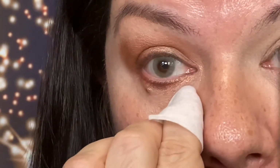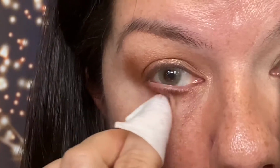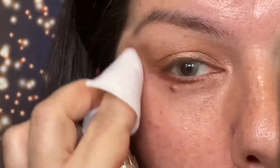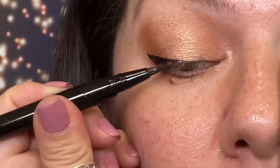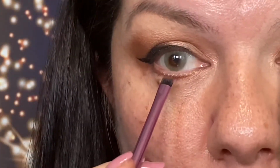We're going to clean up the eye. I have a Neutrogena makeup removing wipe. I just cut off a little piece. I'm going to make this line more straight. Okay, so I did the other eye. My wings are so hard to do today. I'm going to take a little bit of black and poke it right here in that spot.